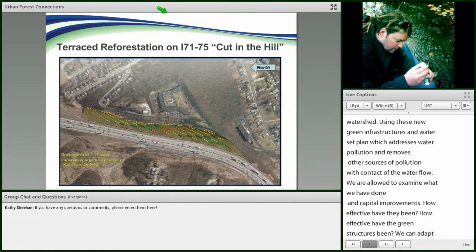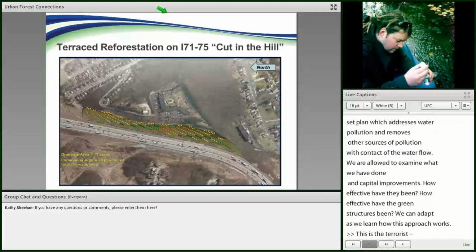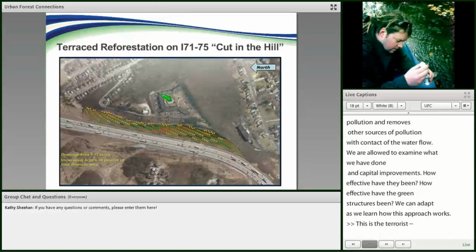So this is a terrace reforestation. Essentially what you're looking at is Interstate 71/75 in northern Kentucky. This is a little less than a mile away from the bridge into Ohio and Cincinnati. This is a 17-acre site on a hilltop that has apartment buildings right here.